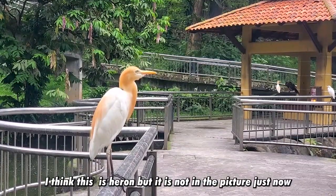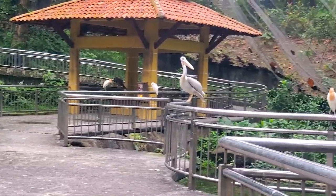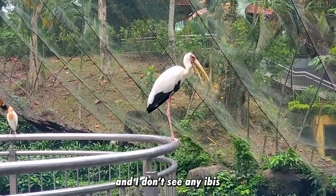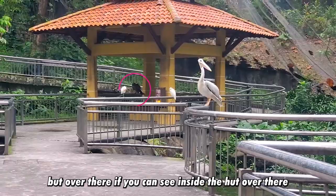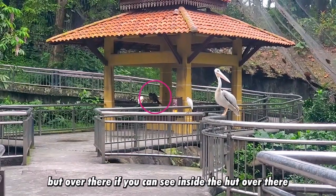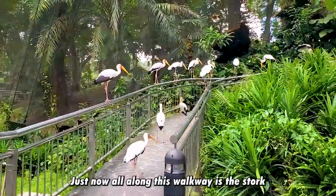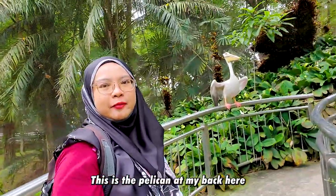I think this is heron, but it's not in the picture just now. And that's pelican, that's the stork, and I don't see any ibis. But over there, if you can see, inside the hut over there is the peafowl. Just now, all along this walkway is the stork. This is the pelican at my back here.